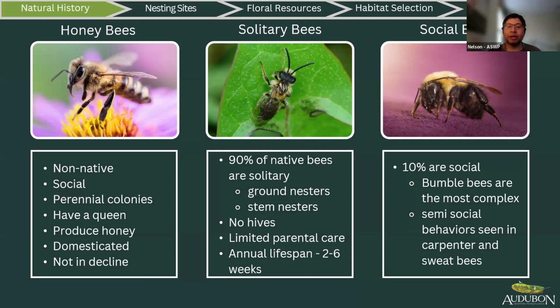So, like I said, we're going to start with natural history. And this is just a breakdown on the main players for bees that we have in our environment here in Western Pennsylvania. Everybody knows honeybees. Honeybees are well-established species throughout the Americas, but they are non-native. They're from Europe. They are our big social species, and they have perennial colonies, which means that the colony is going to be working continuously throughout the year.